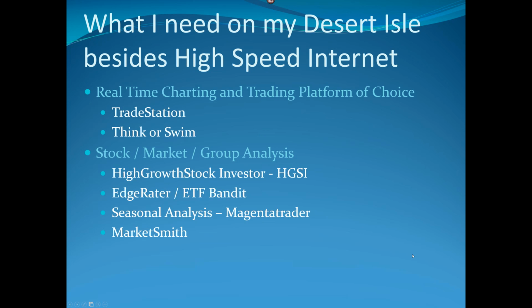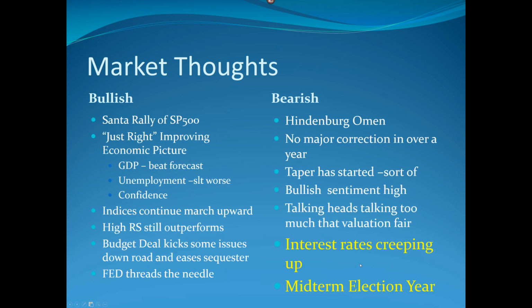Everybody knows this slide already. I have a lot of tools. I don't use a lot of tools. I use specific tools. My thought for the market, I added more bearish thoughts this week. Interest rates creeping up, the midterm elections, I think are potential concerns as this year goes on.